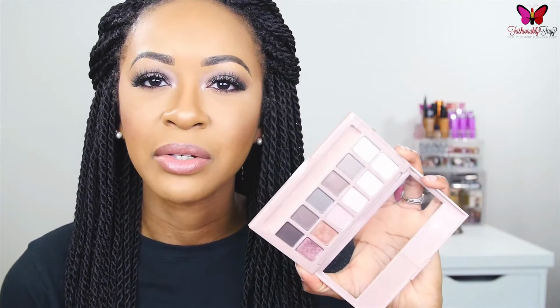The shades are really beautiful, and I had really high hopes for it, but they are not pigmented. Some of them are better than others, but overall, I tried to film a makeup look with this palette, and I never put it up because I couldn't get it to come out the way that I wanted. So I had to put this one in most regret because I literally never use it anymore.